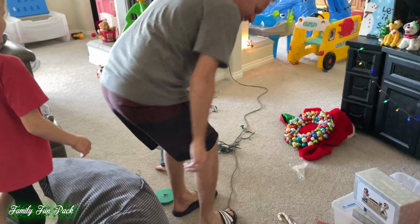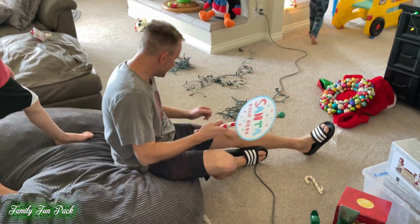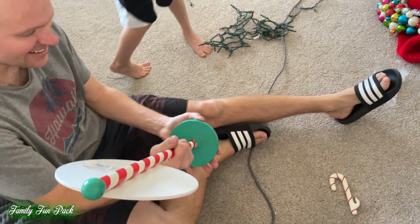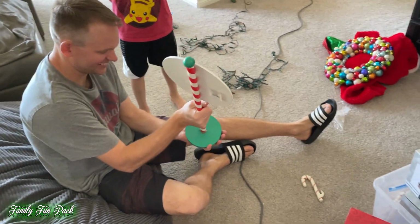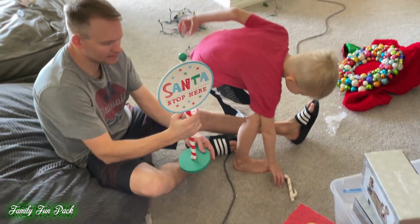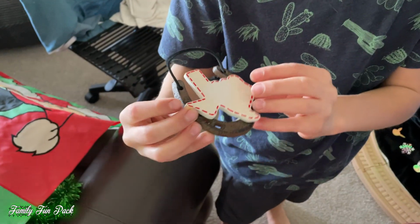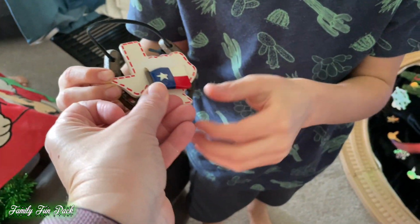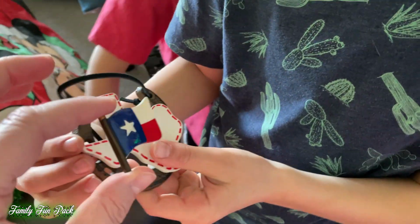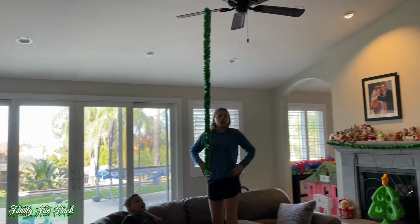Oopsie, are you okay, Owen? Oh my gosh. You guys just saw Owen fall in the background. That was him breaking our Santa stop here. He said, what is this? I think he was actually showing me that candy cane on the ground. And that just happened to be in the way. Oh, be careful over there. Another ornament just fell off our tree. This one's so cute because we got it when we visited Texas. Hopefully this one we can fix though. Hopefully we can glue that back on.